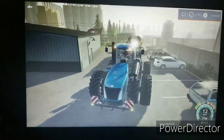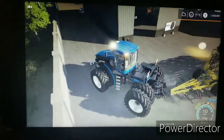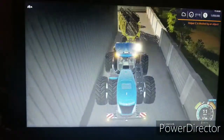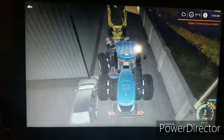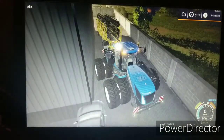Wow, my partner's really angry, 'cause he's just kind of pushing us along. So, I'm gonna park this tractor right over here like this. Good enough.